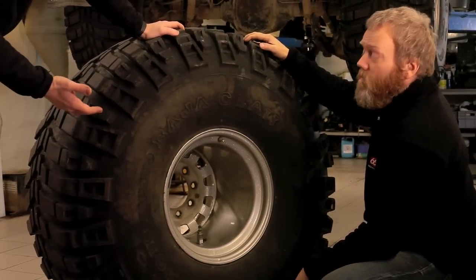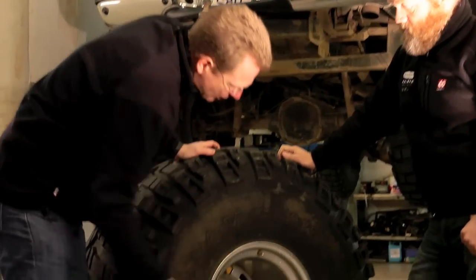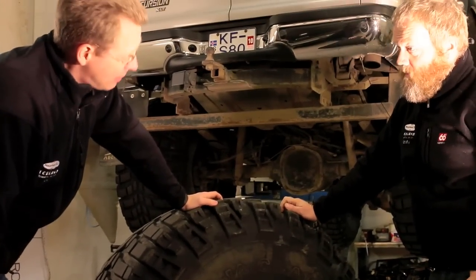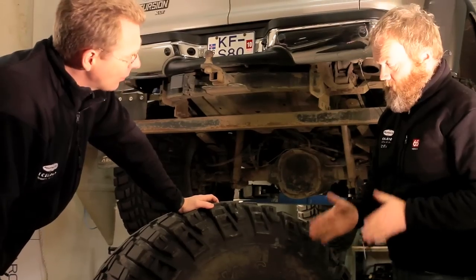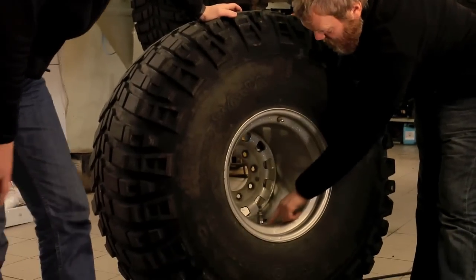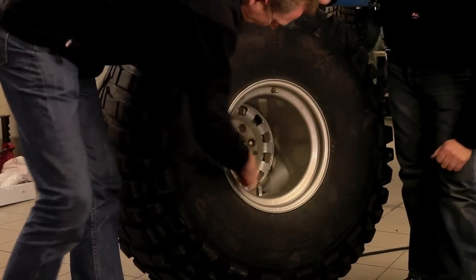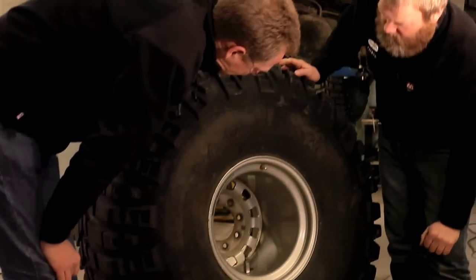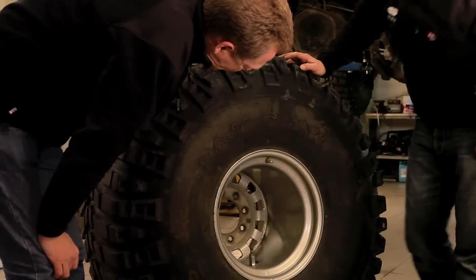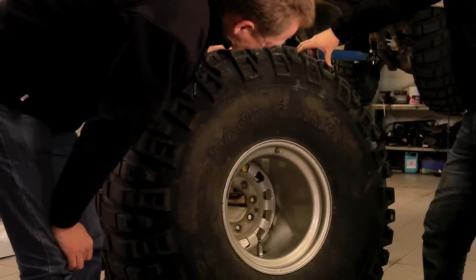How low do you go in tire pressure? 2 psi. The wheel itself is custom made. You just buy a standard wheel and we make it wider. See how it's been put in. You weld in this section. Yeah, there's a specialist here in Iceland that does that. And a specially made center as well, a high strength steel, custom made piece.